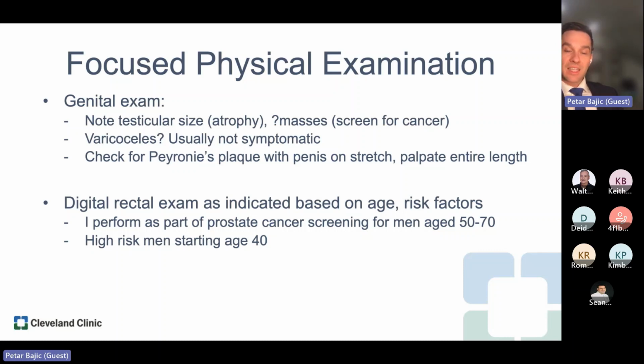Varicoceles are dilated or varicose veins above the testicles, which sometimes feel almost like a bag of worms. Sometimes those might contribute as well, and they can also be associated with scrotal pain and infertility in some men. Usually they don't cause any symptoms, and if they're not symptomatic, they're really not anything we would do anything about. If you think a man might have Peyronie's disease, putting the penis on stretch and then feeling along the length of the penis from the sides might allow you to feel a nodule, which we call a plaque. That's the actual scar tissue that causes a curvature in the penis.